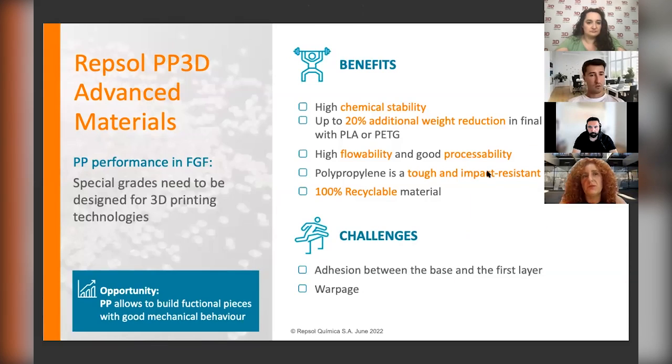The question we faced some years ago is why, if polyolefins and especially polypropylene is one of the most consumed materials in industry for real applications, it is not yet widely introduced in 3D printing. Even though polypropylene has huge benefits, because polypropylene is a highly chemically stable material. It can support most acids, bases and solvents. Also, it is a quite light material that can give you up to 20% of additional weight reduction. This is compared with PLA or PETG because it's less dense.